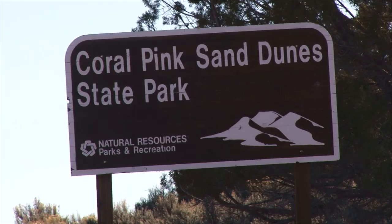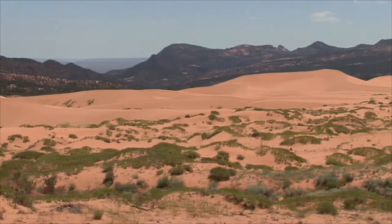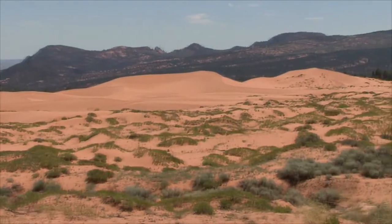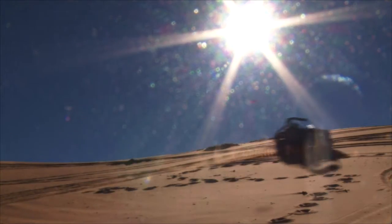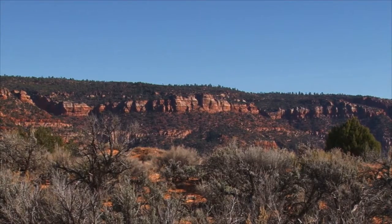We cater to both the motorized and non-motorized users. As you can see, it's pretty vast. There's a long, narrow stretch of sand dunes going from the south, which is the Paiute tribe boundary, which is Arizona, all the way up to the Hancock Road, which is the northern boundary of the sand dunes. If you look to the east, there'll be a Moquith Mountain right there, and that's where the dunes stop because of that mountain range, and they come to where we're standing right now.